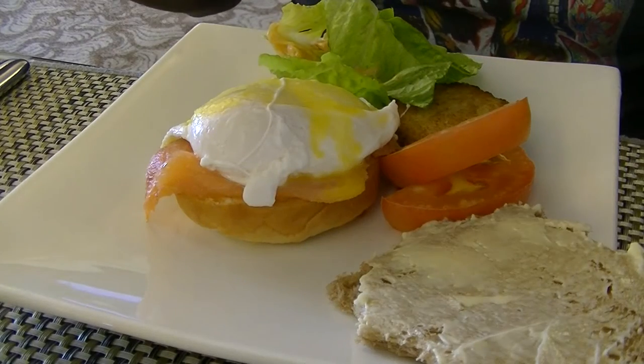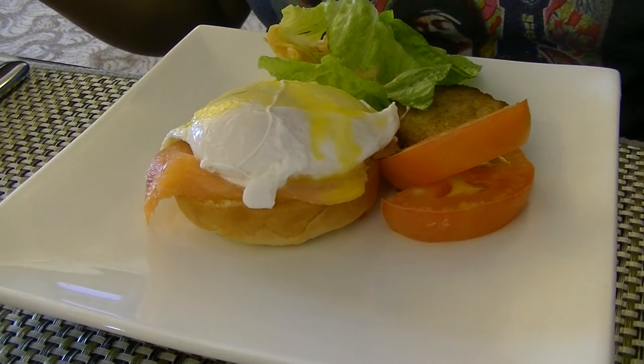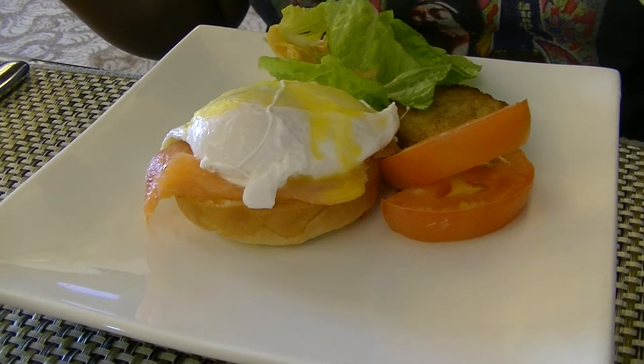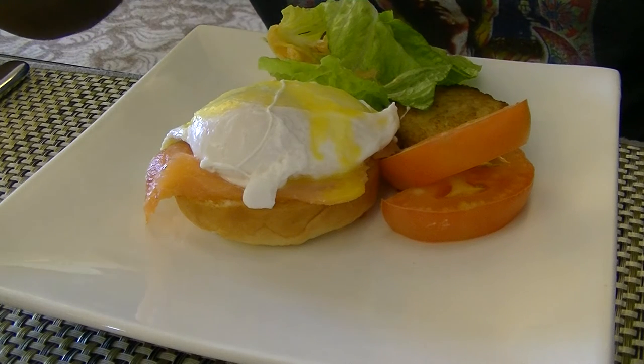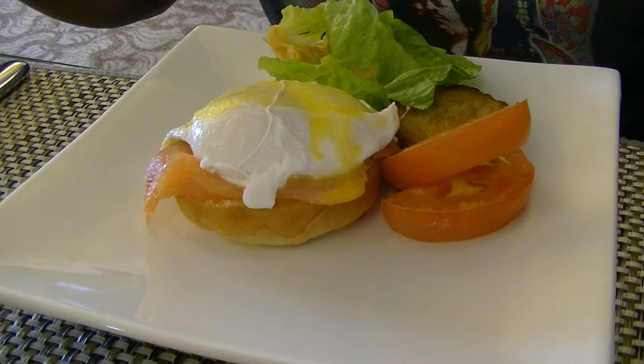So this is an eggs Benedict. First time having such a luxurious food here. Would love to try the pie, you know, the Wellington pie. Never tried that before. Wellington pie. Beef in pie crust, cooked to perfection or something. I'm sure you can find that if you really wanted it.